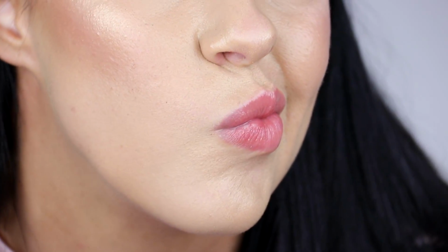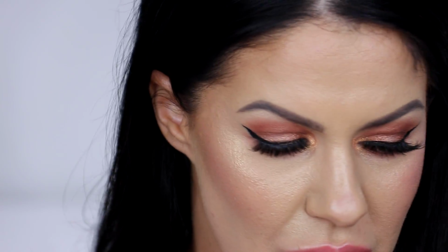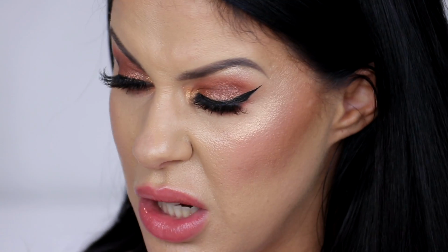Even if you're a combo skin type, it just makes my skin look so textured. Look at my top lip. Look at this. Can you see that? It's so bad. Definitely a no-go. So yes, those are my thoughts on this one, guys.